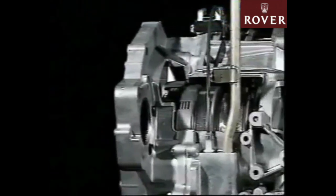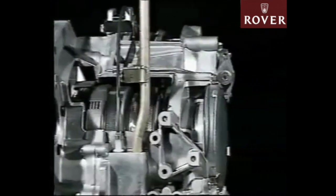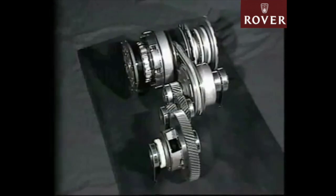Let's examine the operation of the VT-1 in detail. To do this, we'll need to look closely at the internal components which make up this unique assembly. To show how the various mechanical elements relate to each other, we'll refer to this model.